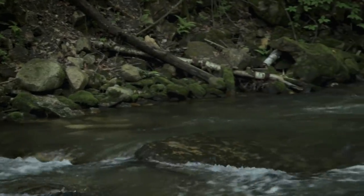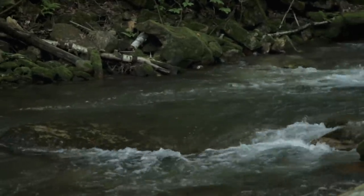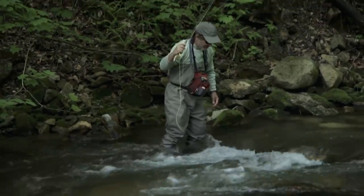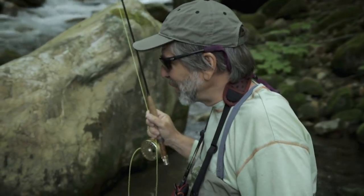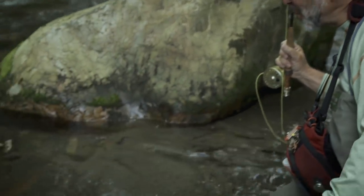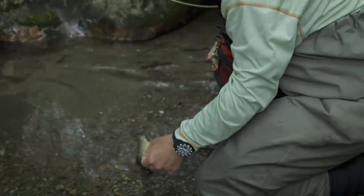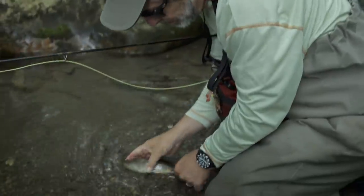There's a little brown trout. Took the dry, even though we had a nymph on, he came up and took the dry. Beautiful little golden brown trout. He took the dry instead of the nymph, even though we went to a dry dropper. This guy didn't take the nymph, he took the dry.